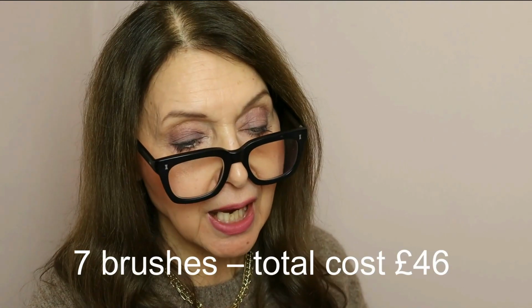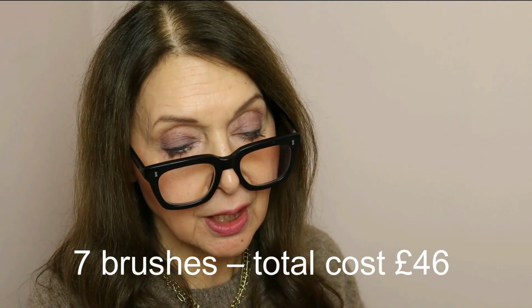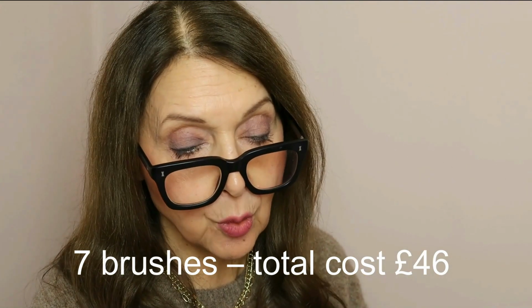Now let me tell you the price of these brushes. The foundation buffing brush we've just talked about, that's £8.54. The Shape and Smudge eyeshadow brush, which is the double-ended one, that's £5.72. The Pro contour eyeshadow brush is £4.98. The Pro eyeshadow blending brush is £5.99. The Flawless Finish concealer brush is £6.04.